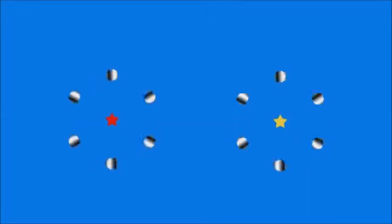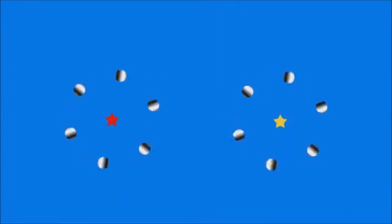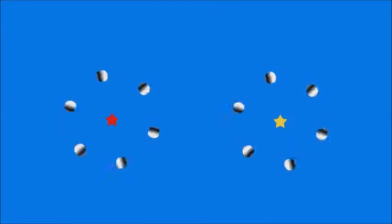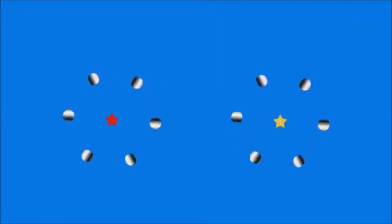Okay, now I want you to look directly at the red star. Did the dots around it suddenly change direction? And have the dots circling the yellow star switched up too? I promise, we're not altering the image at all.